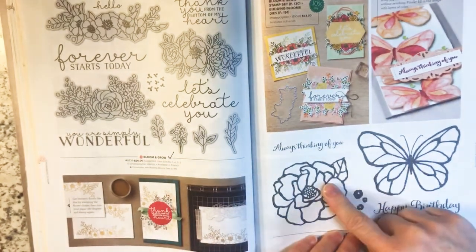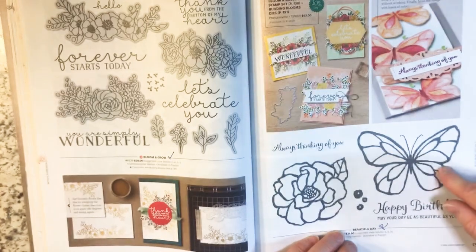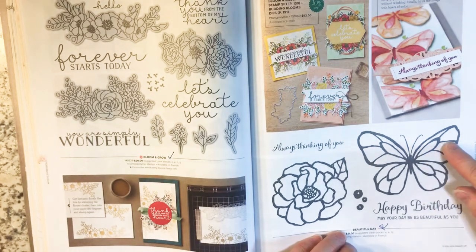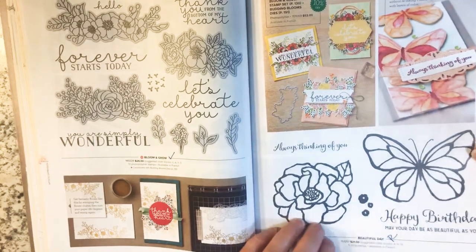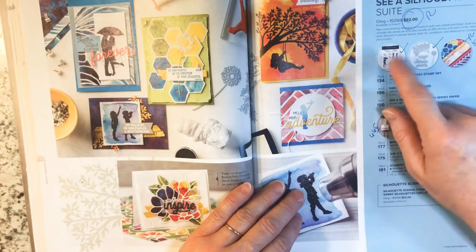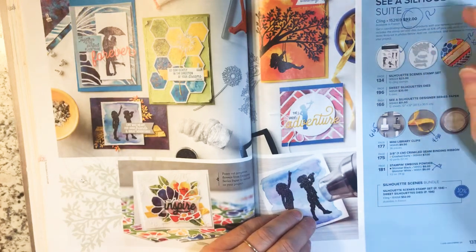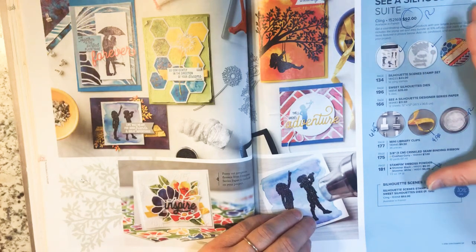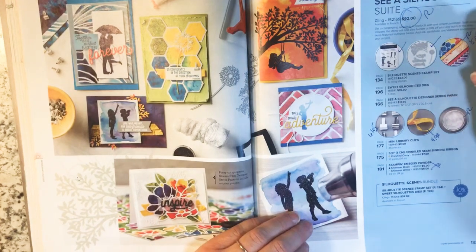It's got some really big images in it that lend itself to watercoloring, blending, or just any kind of coloring in with your watercolor pencils or anything like that, and it just makes it really pretty. The Sea of Silhouette suite is retiring. We will be keeping the stamp set and the dies, and that's it. So if you want to get the suite or the bundle, you'll need to get it before the new catalog goes live. Like I said, these are only while supplies last on these items.